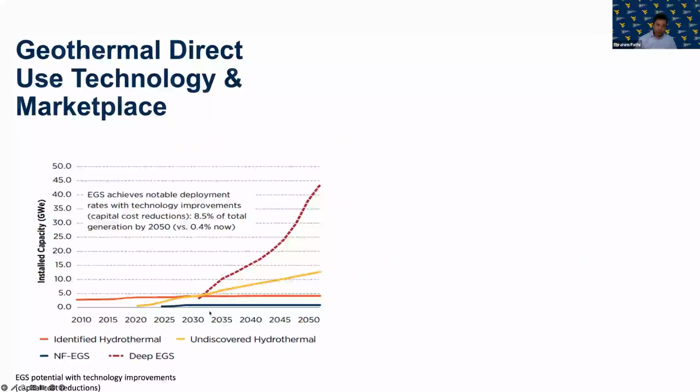The direct use of the geothermal system has a history. As I said, it has a long history, and there are different forms or systems that can be used for the direct use. We can use the hydrothermal. There are identified hydrothermal resources from 2010 to 2015. There are some undiscovered hydrothermal resources that we are looking at from 2020, and we are expecting to recover and find more by 2050. There are systems like closed loop heat systems, which are near hydrothermal systems.